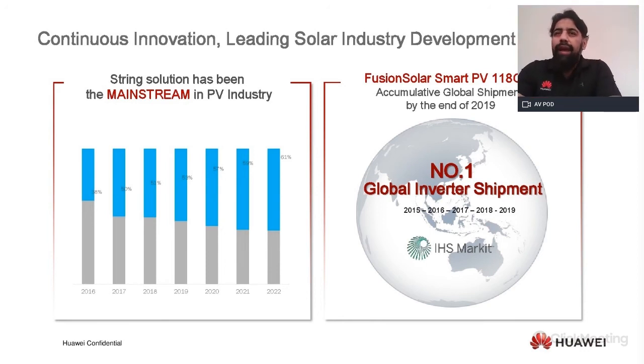Not only that, a trendsetter. On the left, you can see the blue ones are the share of the string solution. So we changed the market from central focus to string focus. That's the strength of our R&D as well.